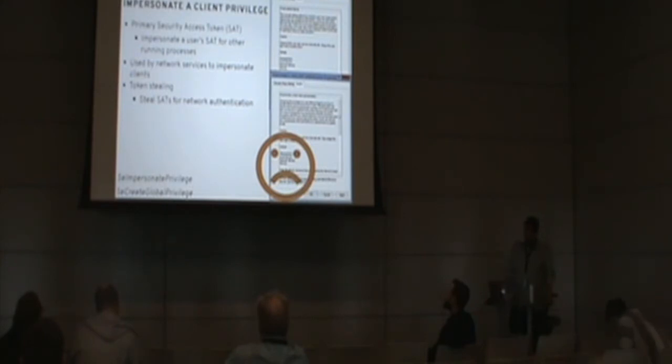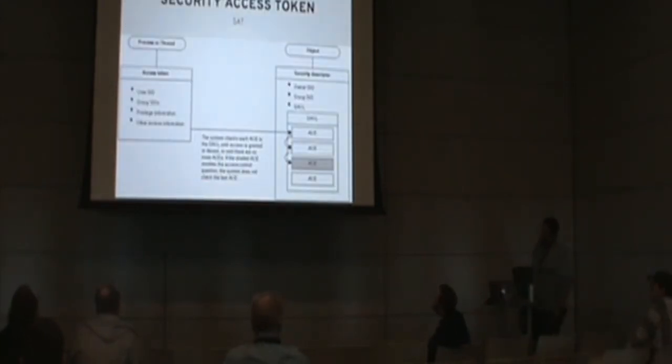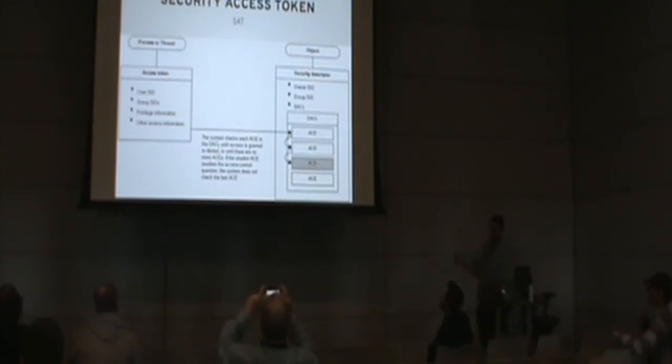That's interesting. This is what a security access token looks like. Imagine you have a process or thread, and inside of it you have an access token, a security access token. And it's really made up of, anybody know what a SID is? It's that weird string that you see in the registry, your user SID, what groups you belong to, privilege information, as well as other access information, which gets into SACL and DACL, which are security access control lists.